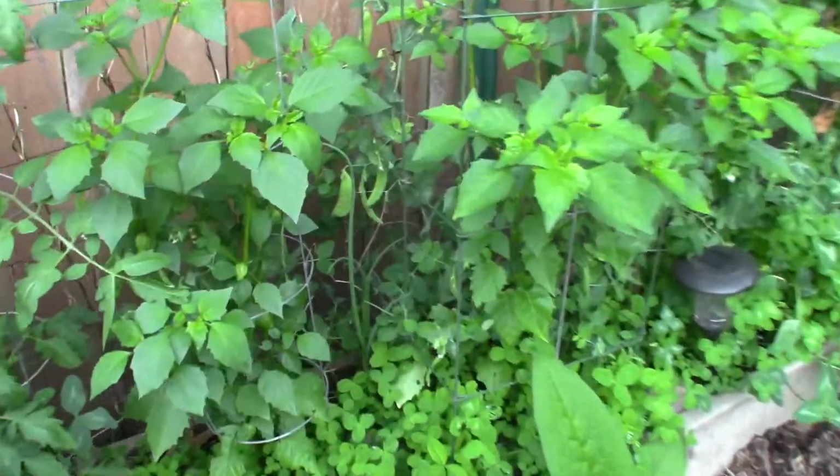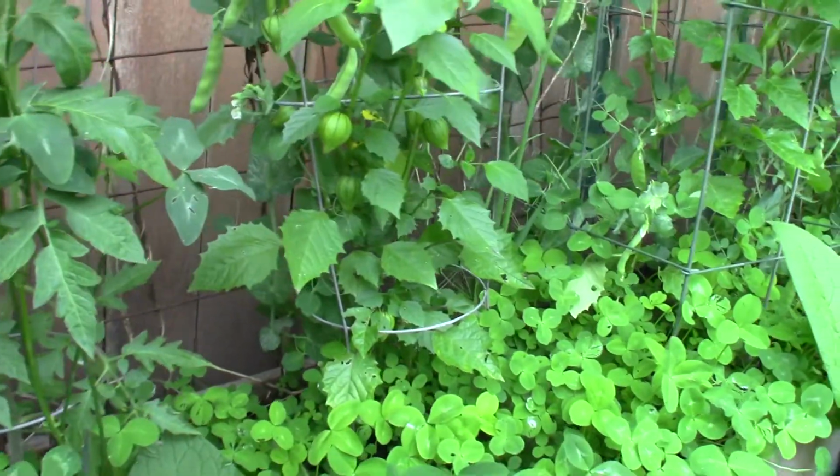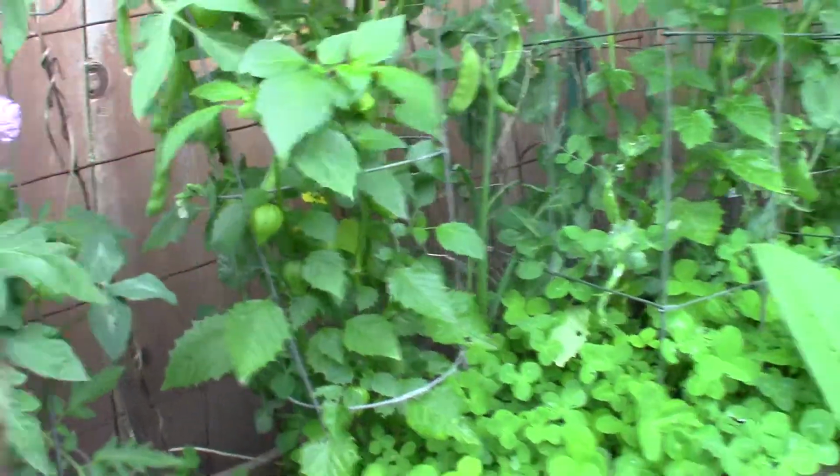I mean, look at this guy. Just this one alone, look at that, and look at all that fruit we're going to have on that. And look at all these peas. I love getting these things in my lunch. Take those to work. Make all the guys at work jealous.